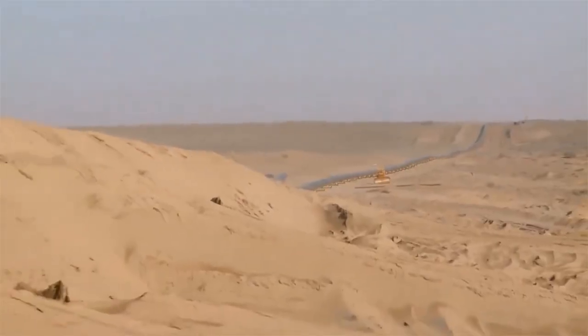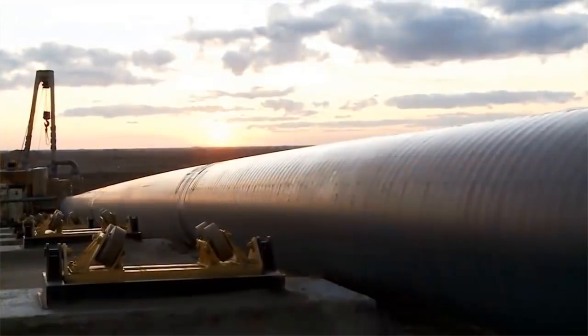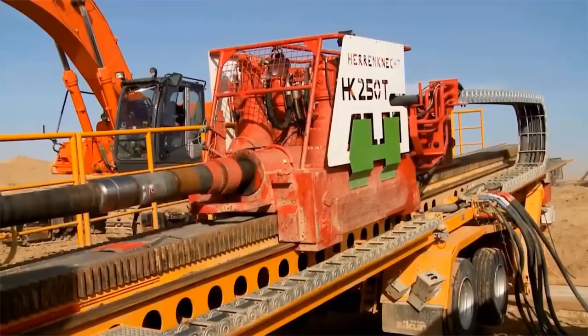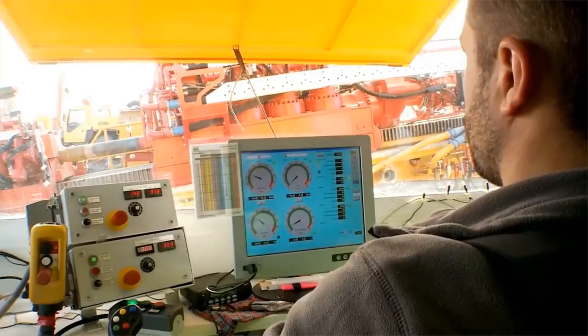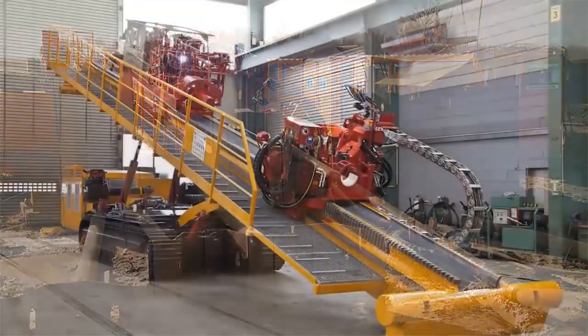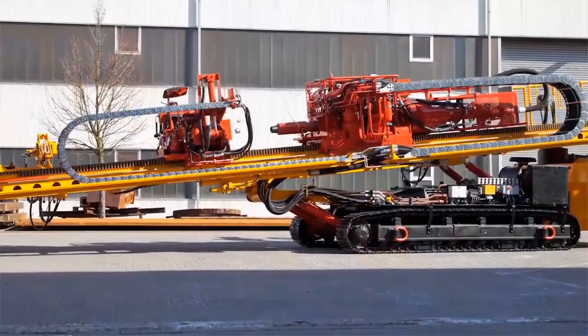The rise in demand around the world for highly efficient pipeline infrastructures has led to a rapid development in horizontal directional drilling equipment, commonly known as HDD. As a technology and market leader, HDD offers the entire range of mechanized tunneling technology for all geological conditions.